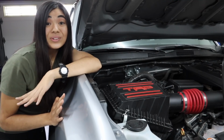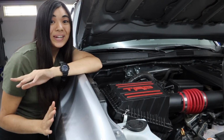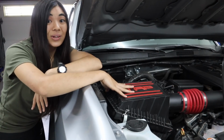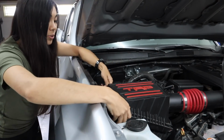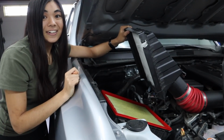Another easy thing you can do to make sure you're getting the most fuel economy out of your truck is simply by checking your air filter. So in the case of a 3rd gen Tacoma, the upper air box is located underneath the hood, and all you have to do is pop off these 2 clips, and your air filter is right here.